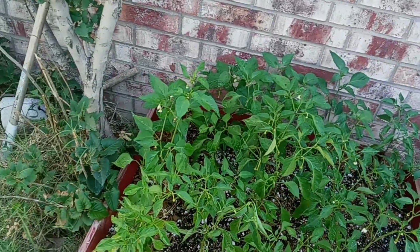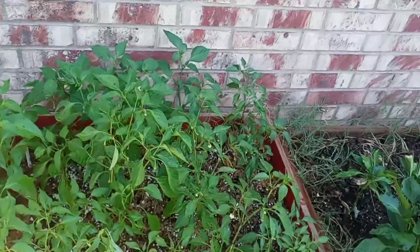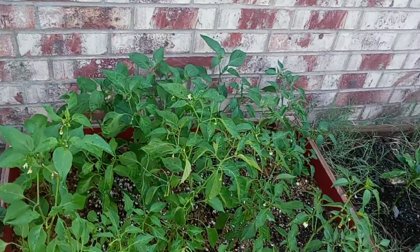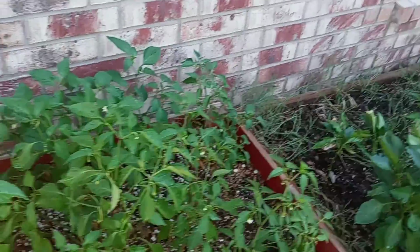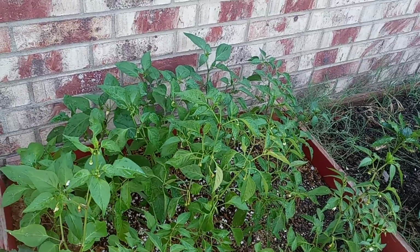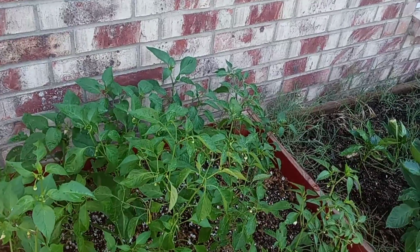So much with that soil. I've been trying to really focus on composting this year because next year I'm going to need my compost. I'm not going to buy commercial. Even though it said organic, I'm still not going to buy it. It really, really put me behind on peppers.